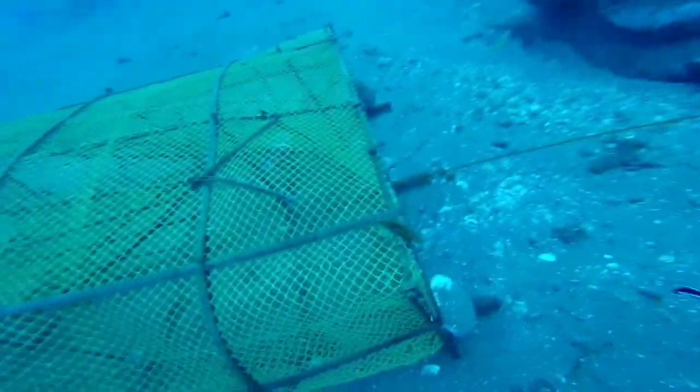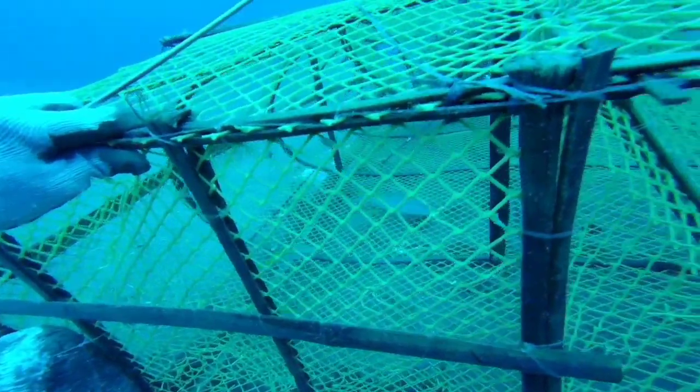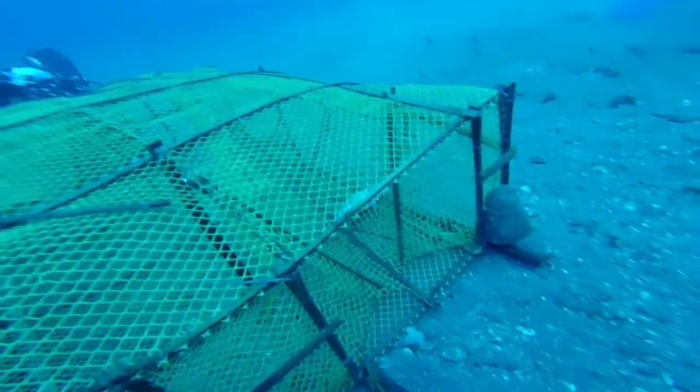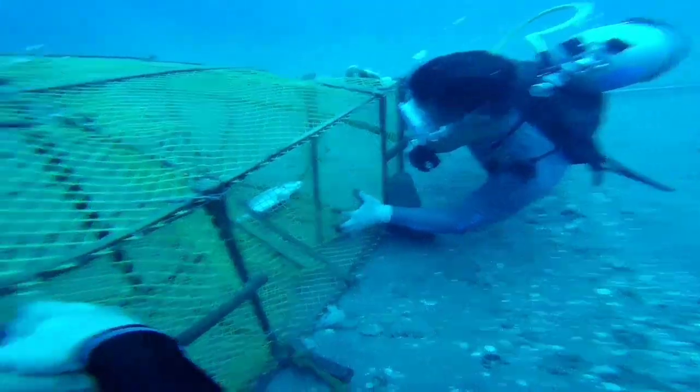I check around and found out that there was a hole on both sides. As you can see, there is a jackfish lying dead. So I call my buddy to help me fix the hole of our broken fish cage. I tell my buddy that there is a lead left inside our fish cage.